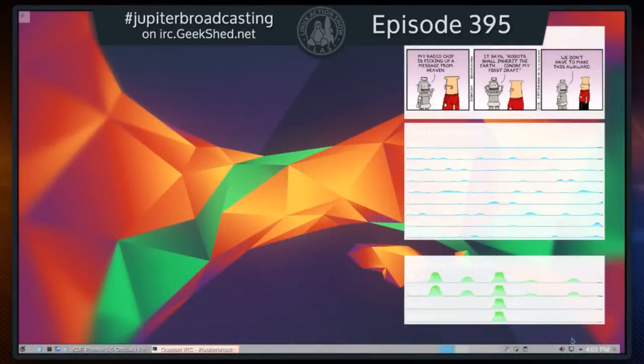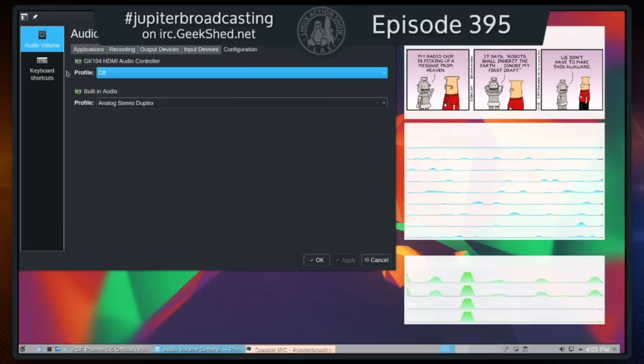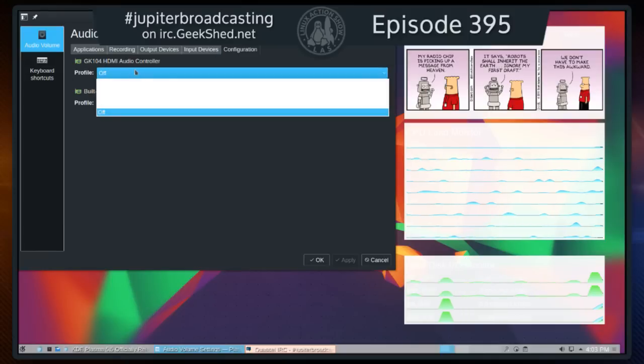In fact, here, I'll show it to you. This has made, basically by process of elimination, my KDE sound work really well. You can get to it by going to the KDE desktop and right clicking on the sound applet. If you go to volume settings here, go to configuration and just turn off the HDMI audio controller. Just turn it off.